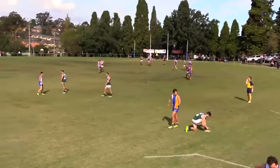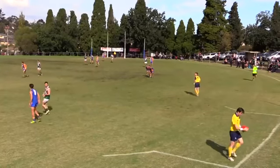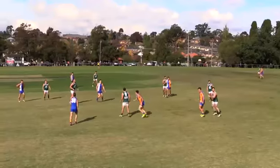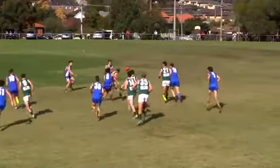12.5 minutes played. Throw in on centre wing. 21-6 is the margin, or the score rather, as Macleod wait for the ball to come back in. Finally, it is thrown in by the umpire. Underneath it is Atkins doing the ruck work for the first time today.